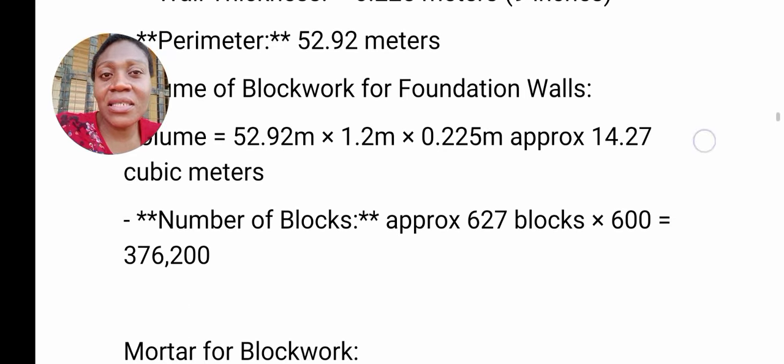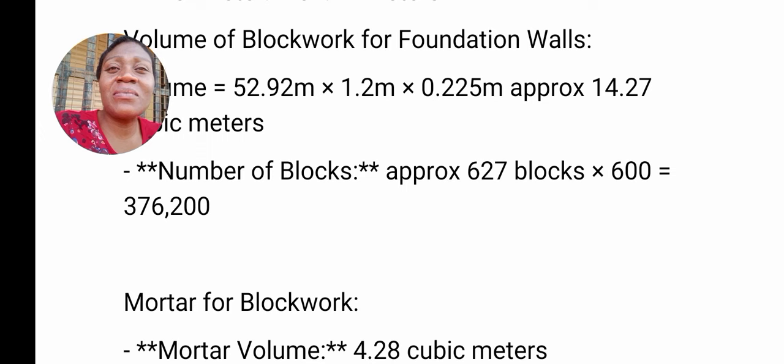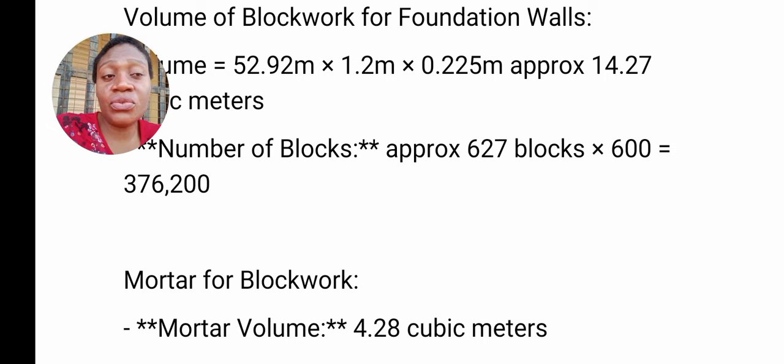The number of blocks will now be approximately 627 blocks. The price of blocks, as I said initially, is 600 naira. So when you multiply it, you get your total amount for the blocks, and that will give us 376,200 naira.